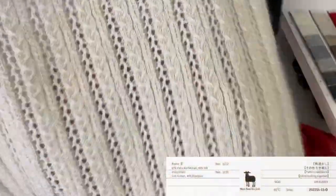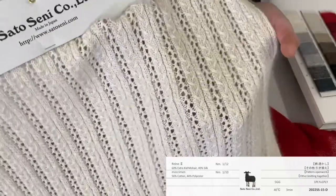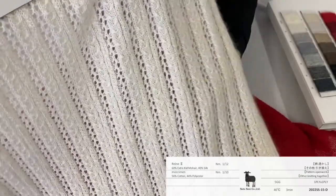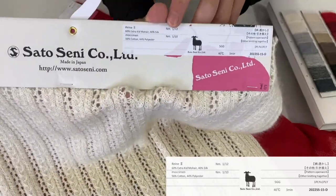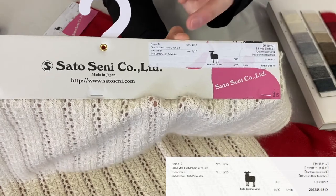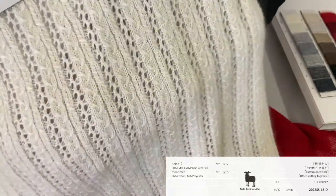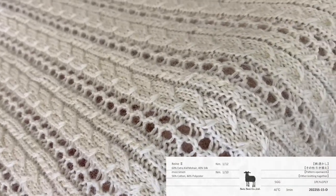So this lace stitch, the concept of this lace stitch is more modern, elegant. Basically speaking, this kind of stitches can be quite elegant, but because of the moccimen, we use the moccimen and Reine Ⅱ, we just knit it together. So moccimen gives them quite modern aspect, but still there are hairs of the mohair.